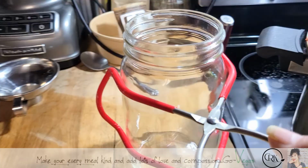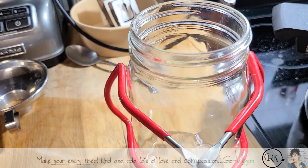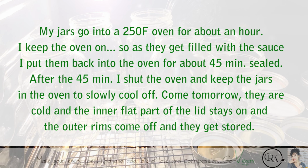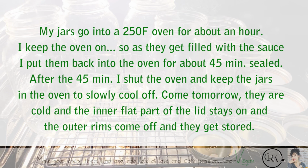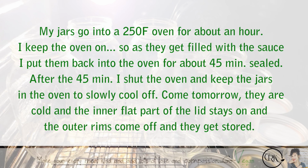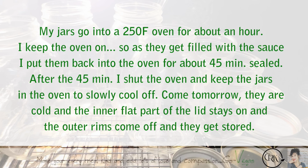You don't want to touch anything with your hands. You want to make sure you're pretty clean. I'm trying to do this with one hand, which is almost impossible. I have it in my oven at 250, and I've had them in there since I started to prepare my sauce. So they're already sterilized, and I did jack up the heat to 275 because I wasn't sure if they were going to be in there long enough, and then lower them again to 250.